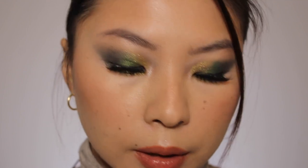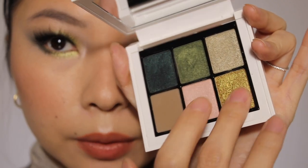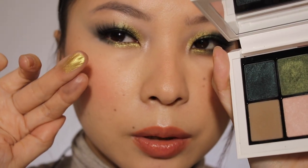Performs even better. Pigmented, smooth. It's just beautiful. If you prefer to build it and build it and build it, you might enjoy the formula. But for me personally, it takes way too long. I feel like the gold shade that I'm wearing is kind of similar to the one from Natasha Denona. This gold shade right here kind of reminds me of Natasha Denona's gold.